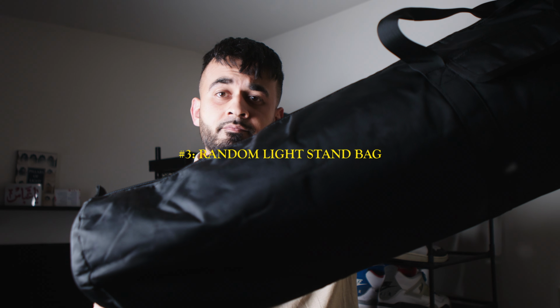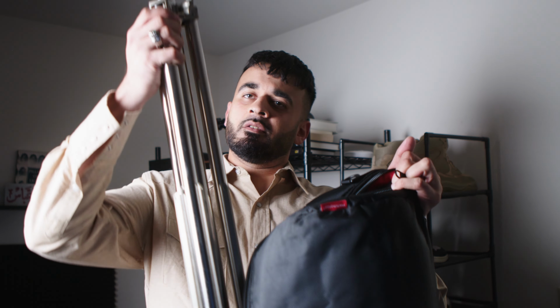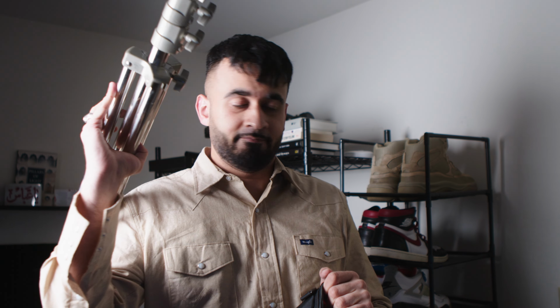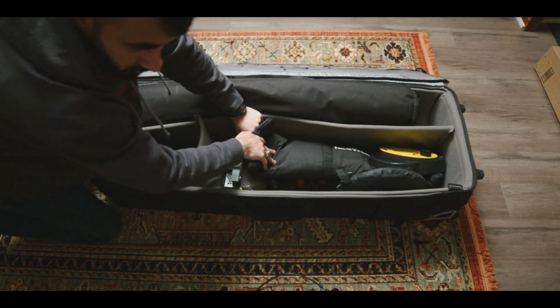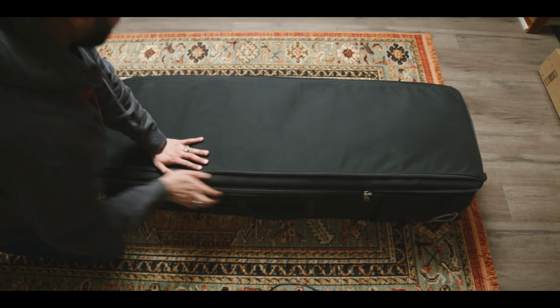Something else I bought this year, which is a very boring item, is a light stand bag. I know that might seem like a very obvious thing to buy, but for me, transporting gear is such a nightmare. I can't figure out the best way to do it, and it really comes with continuously going out and filming and figuring out what you need and then allocating your money accordingly. I used to use this super big light stand bag, which I featured on this channel before, which is the Think Tank Production Manager, but it's just kind of a bit too heavy.